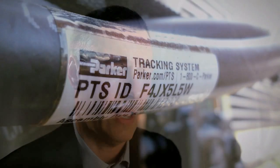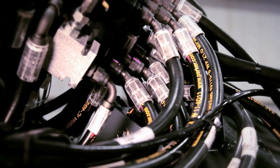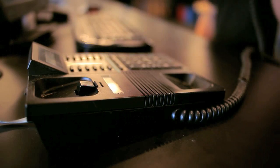Essentially, we've developed an application that's web-based that can run on virtually any PC anywhere in the world, and it allows our customers to record specific asset details. That data is stored in our database, and then at a point in which that assembly needs to be replaced due to a failure, we can recall that record and ensure that customer a fast, easy, and accurate replacement anywhere in the world.